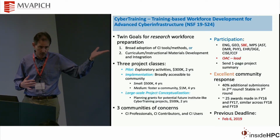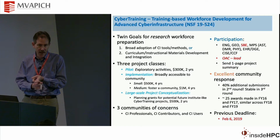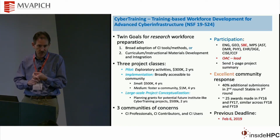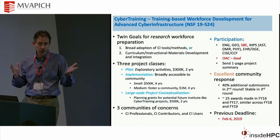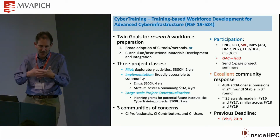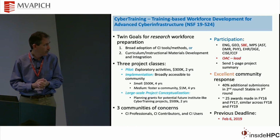So these proposals have the same criteria for evaluation by reviewers as any other NSF proposal, which is intellectual merit and broader impact. And so you have to make an argument both that there's something interesting going on in terms of what you're doing, that's the intellectual merit, and that you're going to have an impact, and how big that impact is. So if it's a tool that's widely used and you're going to do training, that definitely falls within it, and when the solicitation comes out, you can look at it and it talks more about the details.